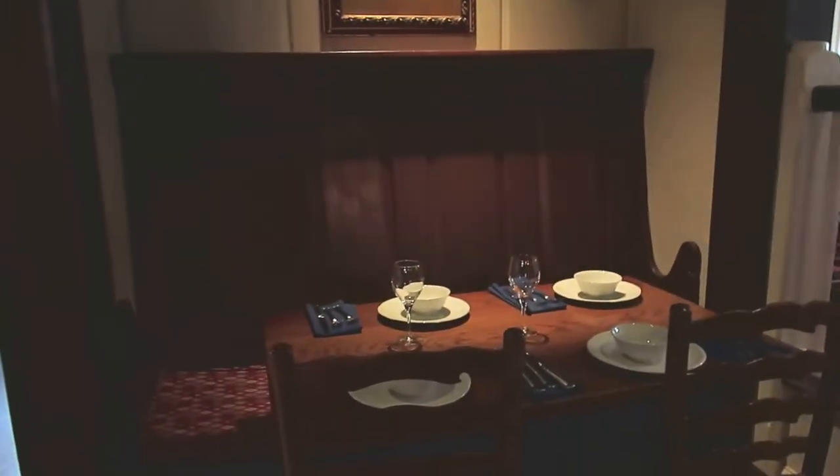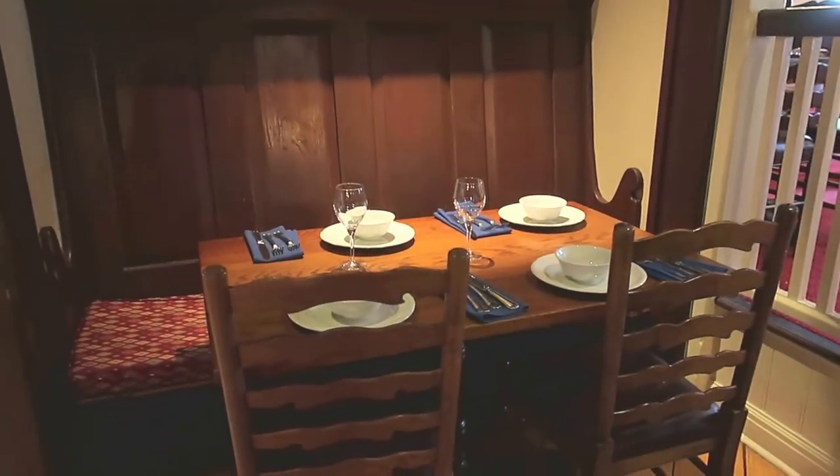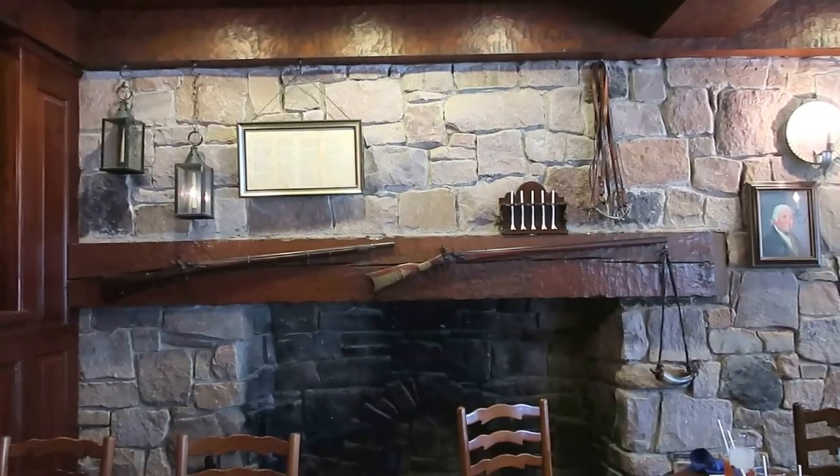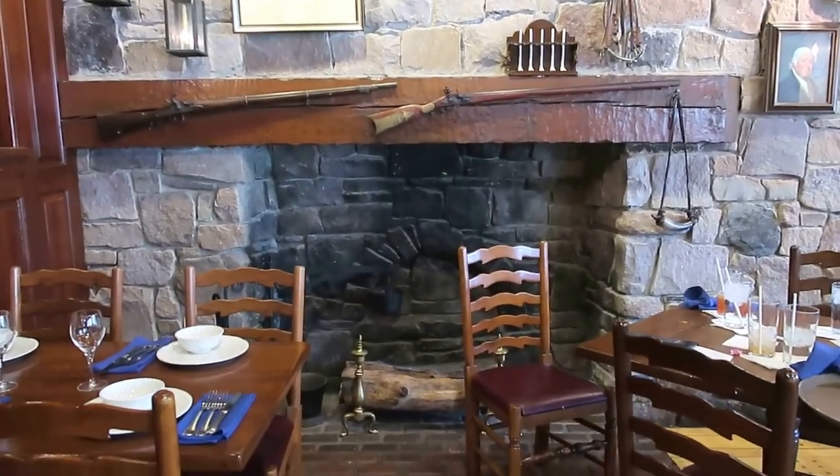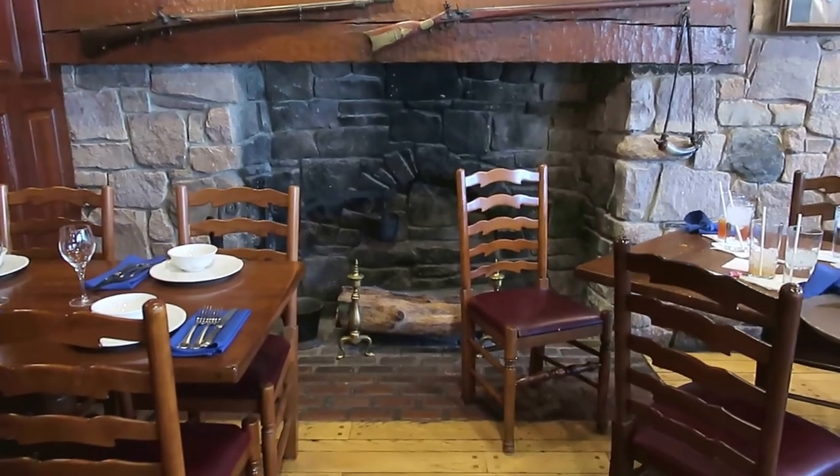Here's one of the booths. This is a nice area to sit. There's another dining room back here. This one's really cool. It has the hearth there.